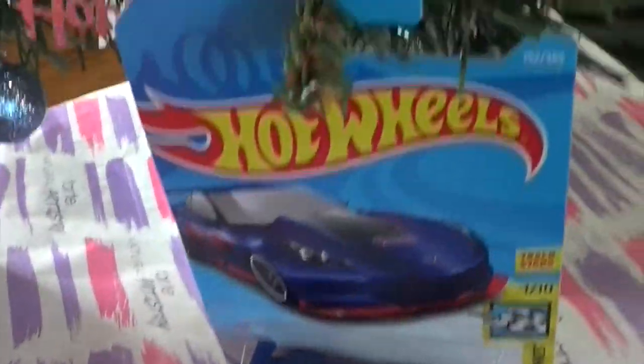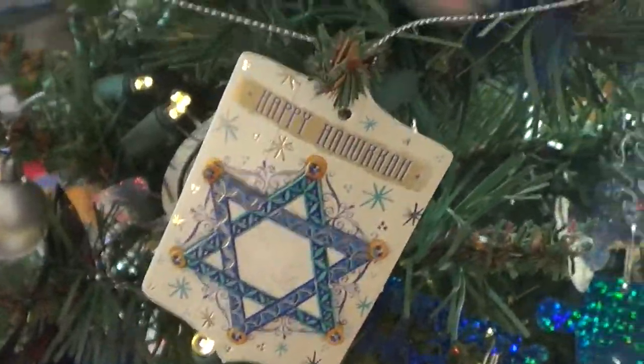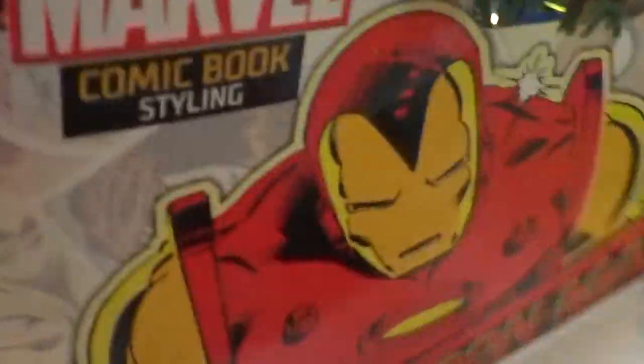Anyway, so he loves cars and superheroes. His favorite is probably Iron Man, and it's probably because ever since he was born, his grandpa and his dad have been calling him Iron Man. I don't know why, but they did, and it just stuck with him.